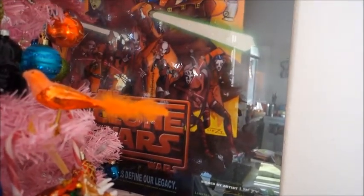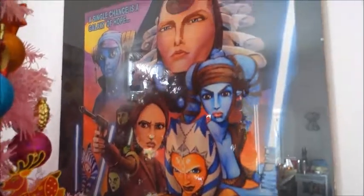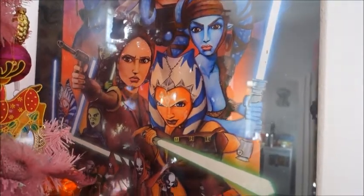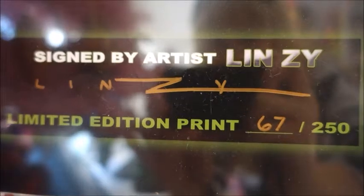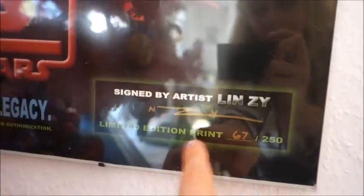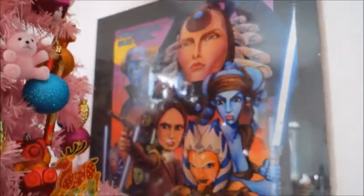So this I got at Star Wars Celebration 16 in London, although this was actually made for Star Wars Celebration 13 in Europe, same Europe, but in Germany. I know that's why it has the green lettering. Most of these official art prints are numbered, and you can see it's number 67 from 250 or something. So they are limited, and this is also written by her, this is her signature. This is my favorite art print that I have from all of them. It's huge, it's the Clone Wars ladies, it's perfect.